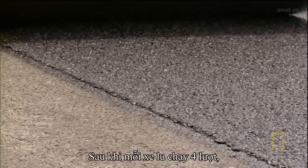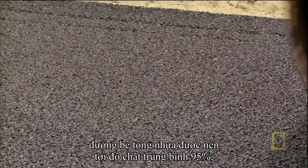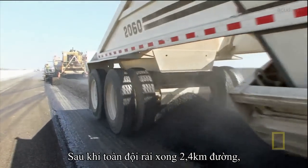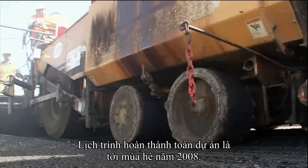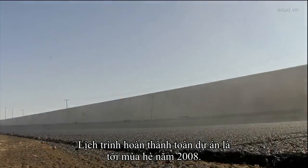After each roller has driven over the road 4 times, the asphalt is finally compacted to 95% average density, meaning 95% of all air has been eliminated. After the crew finishes paving this 1.5-mile stretch, they'll be back to add 5 more layers. They're scheduled to complete the entire widening project in the summer of 2008.